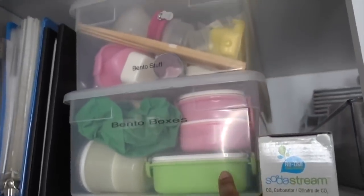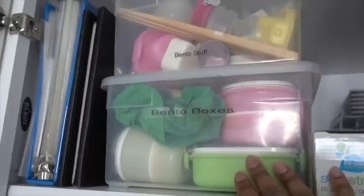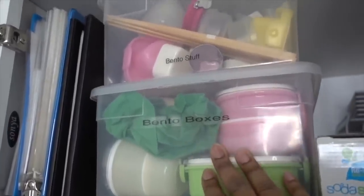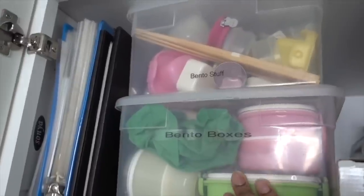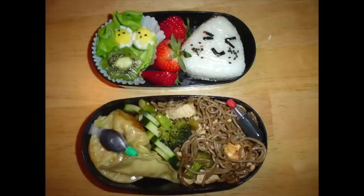And I moved my bento boxes here so that I could see them. If you guys don't know what bento boxes are, they're really cute Japanese style lunches. I was really, really into this years ago. I'll insert some pictures of some bento boxes I made for myself when I had an office job.